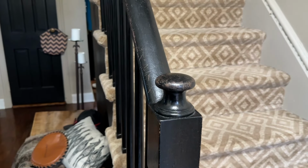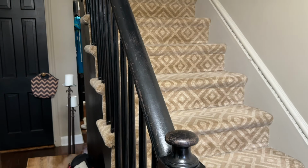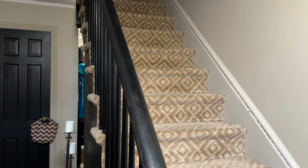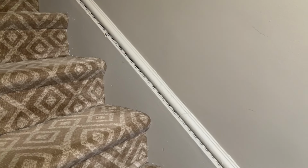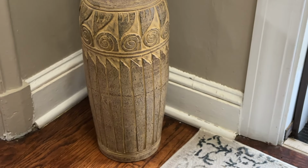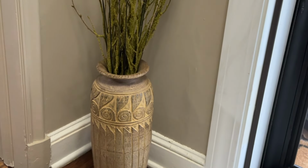As you can see here, this newel post is the most used part of the stairway. So it's scratched up. I put my bag there. We abuse this banister. So what I'm going to do is refresh it. In this little area right here, last week I happened to brush up against one of the frames that we installed, a beautiful gallery wall last year, and I knocked one of the frames down, so it took a gouge out of the molding. So I'm going to fix that today.